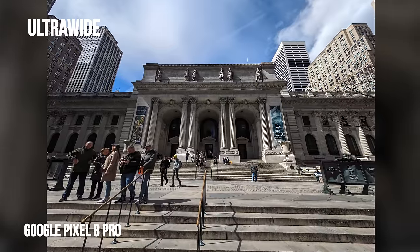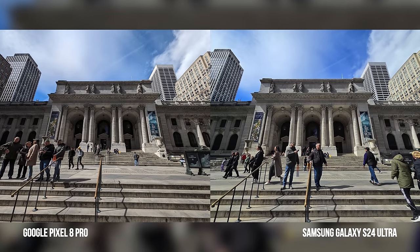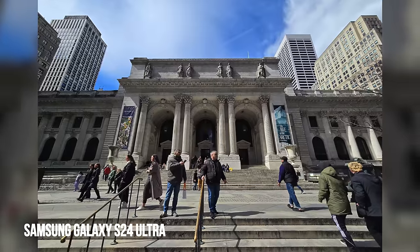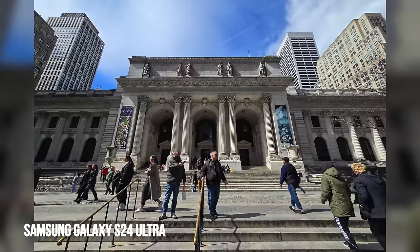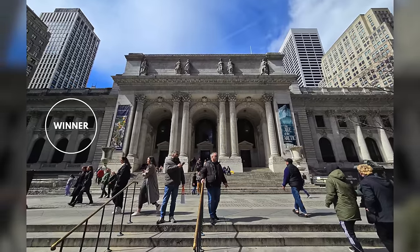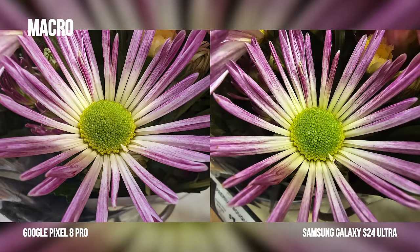I'm gonna give the Galaxy S24 Ultra the win in the ultra-wide department, even though the Pixel 8 Pro technically has the wider 125.5 degree field of view versus the S24 Ultra's narrower 120 degree one. That's because I like how the S24 Ultra delivers better dynamic range, which boosts the shadows and draws out a little more detail. You can see it in the archways of the New York Public Library when you zoom in, with more definition in the words etched into the building and the ornate details in the arch. That's the Galaxy again.